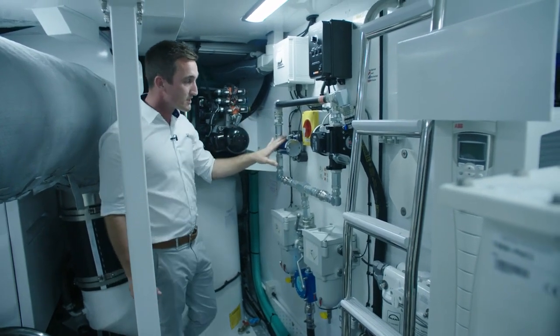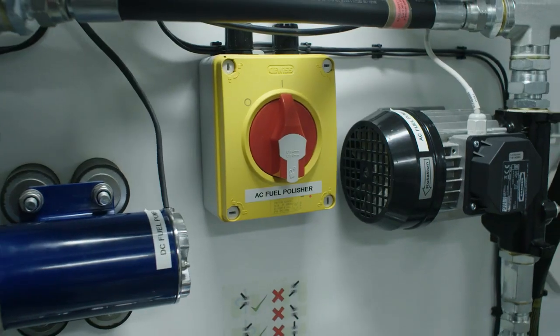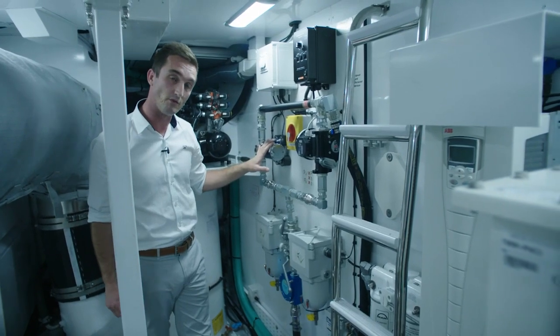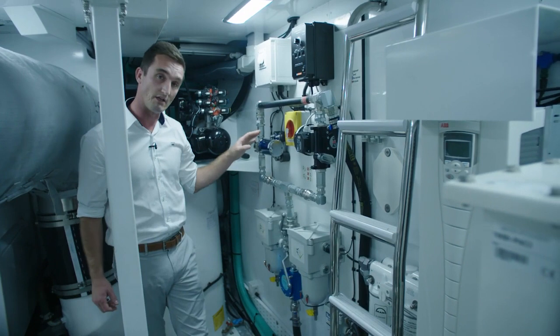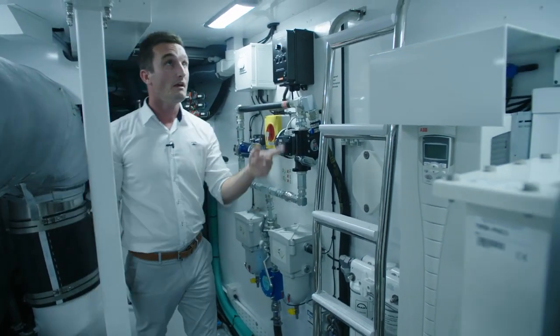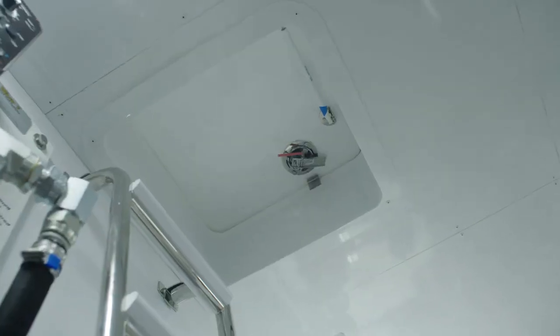I've got a fuel polishing system here with AC and DC pump, which allows you to transfer fuel between the three tanks that all sit along the centre line of the boat in the bilges. The fuel capacity on this boat is 13,400 litres, and as I said, we're seeing a fantastic range out of that fuel capacity. Above me here is the secondary escape route out of the engine room, up this ladder and through the hatch in the cockpit deck.